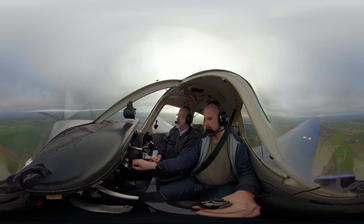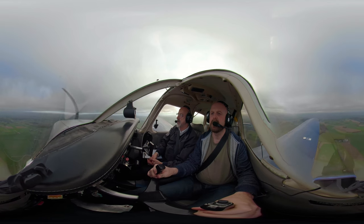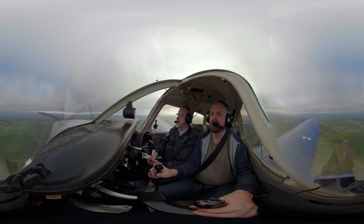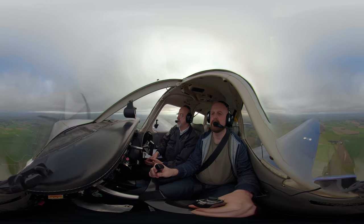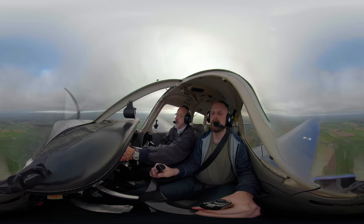There's a little bright light on the horizon. Yep, I see. Yeah, so use that as your reference point, or the little bits of cloud above that. And we'll steer straight towards those. Keeping the wings level at a constant height. We could maintain the constant height.